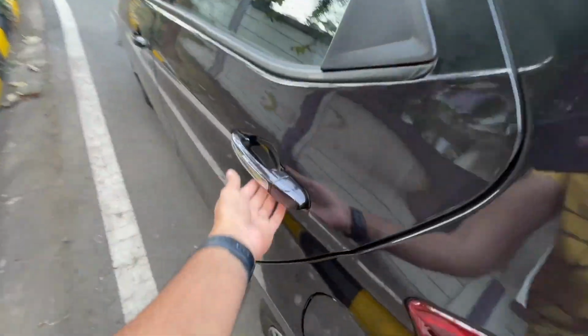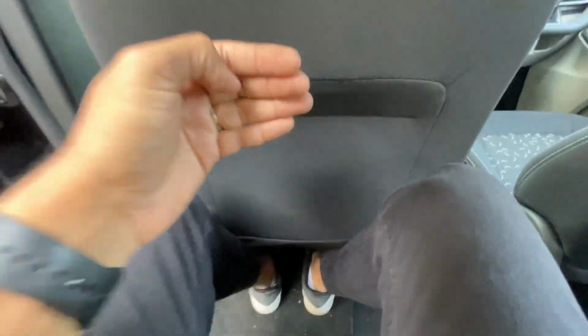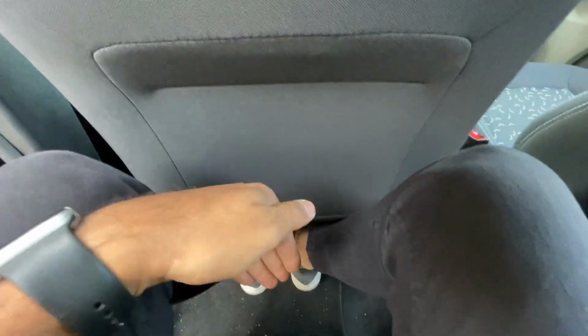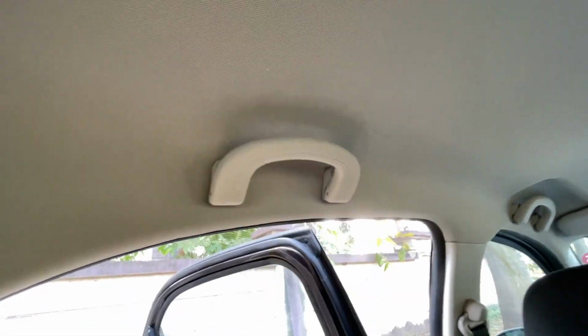Meanwhile, here you can see the tri-arrow pattern has been done on the seats as well. Let's just get inside. Now there are no magazine holders, but scooped out seat back. Knee room and leg room is good for a small car, but under thigh support is very much lacking. Headroom is just about adequate, and of course this just comes up like that.